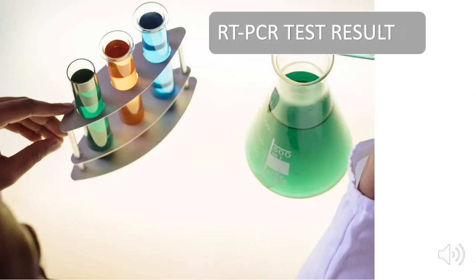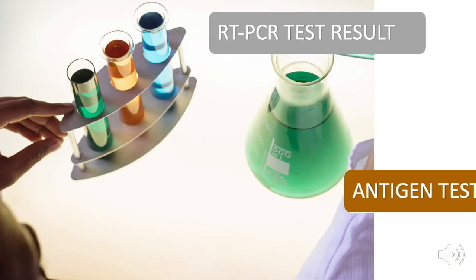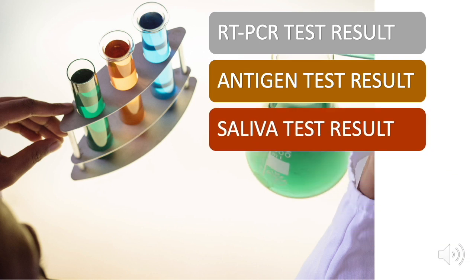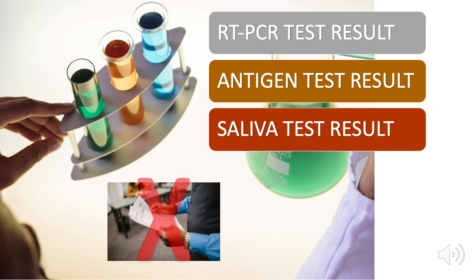Whether it's an RT-PCR test result, an antigen test result, or a saliva test result, we can all admit that bringing such a requirement before your check-in is such a hassle. Why not have the COVID-19 test done at the airport of destination when you arrive? I think many passengers would welcome such an arrangement. And lucky for them, that sort of thing is actually true for some places in the Philippines.